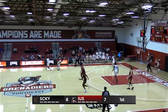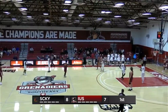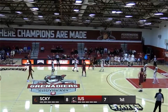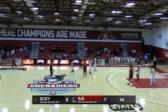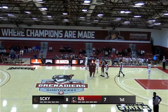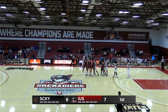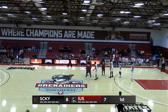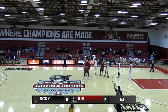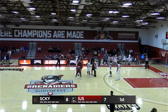Things starting to intensify here as the ball is deflected, and it will stay with the possession of the Falcons. Some strong defense there by the Grenadiers. Had him trapped in the corner. Thought it'd be their ball there, but nonetheless, really good defense. That is the key to their defense, Chase. How many times can they trap the other team in the corner, trap the team at the top of the key and get the steal?